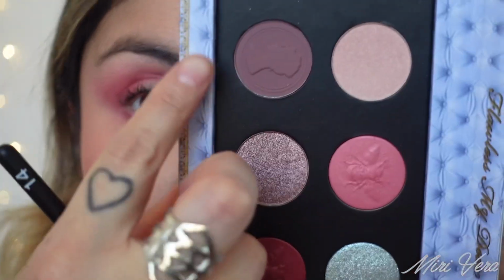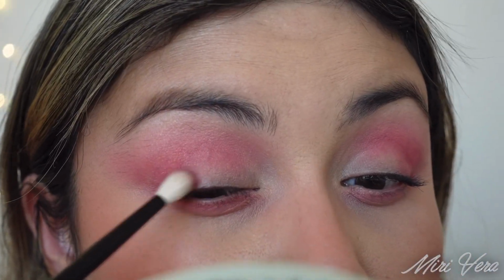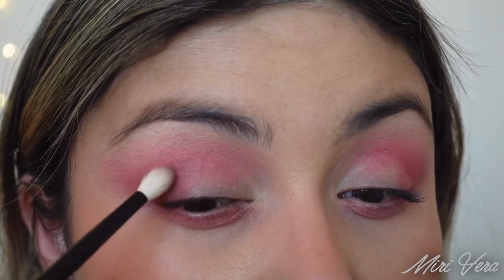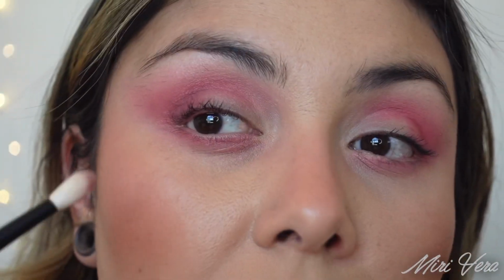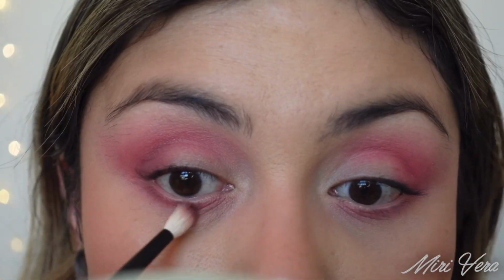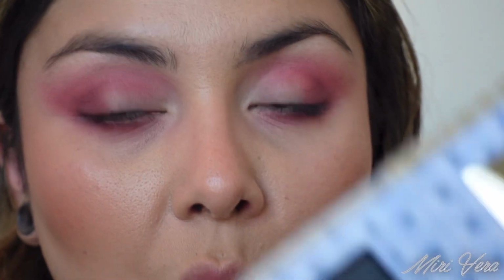Now I am going to jump into the darkest shade, which I believe is Love Match. I'm using a Refer number 14, and I'm going to use this in the outer corner. Looks like it's pretty pigmented, and deepen up this outer corner a tiny bit. Definitely a cool tone taupey brown, which is going to pull together beautifully with all the other shades. I'm going to bring it on the lower lash line, but only a tiny bit, so maybe up to right here.